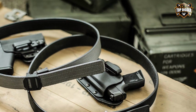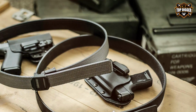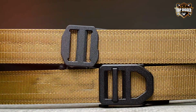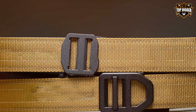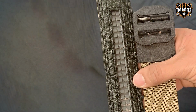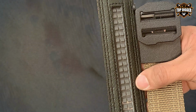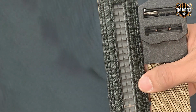intense activities. The reinforced tactical belt itself is built to withstand the toughest conditions, making it perfect for law enforcement, military personnel, or anyone in need of a dependable EDC belt. The KRYDEX Tactical Gun Belt is highly adjustable, allowing you to find the perfect fit, whether you're carrying concealed weapons or need extra support during outdoor adventures. It offers both style and functionality, making it suitable for everyday wear as well.